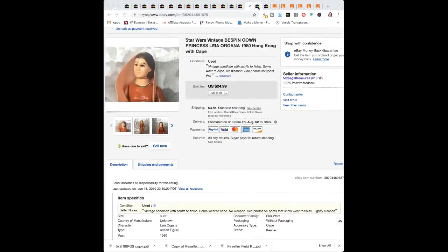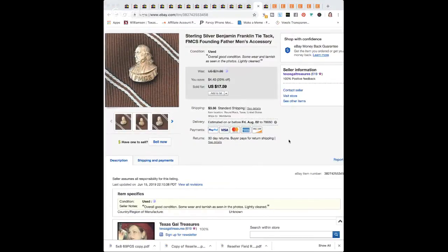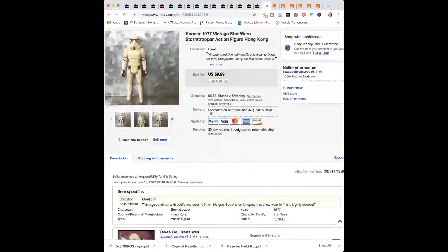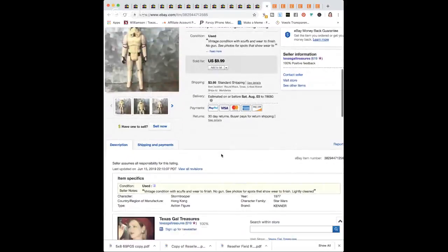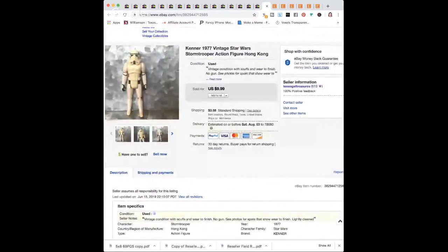And next up, I might have shown this on the last. I couldn't remember where my last sales video ended, so I just thought, well, I'll throw in a couple pieces. This is a tie-tack sterling silver Benjamin Franklin. He sold for $14, and I've had him up for a really long time too. Especially when I don't have an inventory note, I know, okay, it's time to take that $2 and run. I've had this up forever. And then this guy, the Stormtrooper, oh brother, he sold for $9.